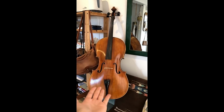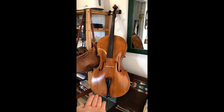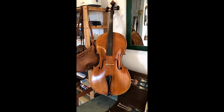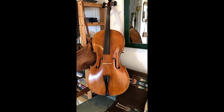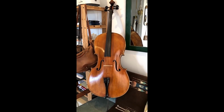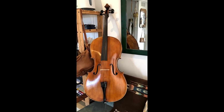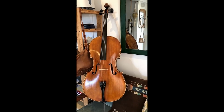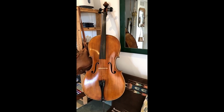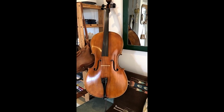So anyways, here is my new beautiful baby. She is brand new, a workshop cello made partially in China and partially in New Mexico by the luthier there at the shop. And so the luthier at the shop, I guess, did all the finishing touches, set the neck, did the varnishing, things like that.